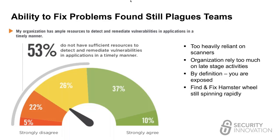Too many organizations are relying on scanners. And again, not knocking scanners at all, but over-reliance on them is a very, very dangerous thing. And what they do is they scan. And not only can you open yourself up for missed security vulnerabilities, but every scanner that I've ever used, and all of us here at Security Innovation have used, they all produce some type of false positive, which means it will flag something as a vulnerability when it actually isn't.